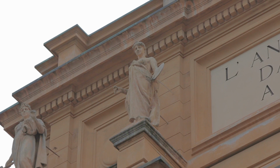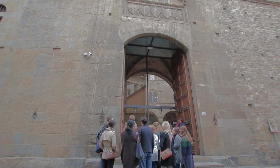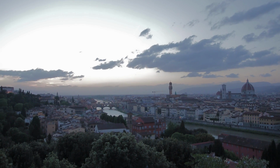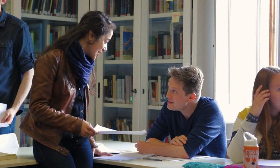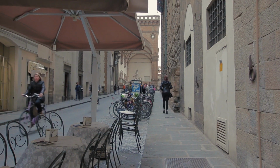Students who participate in the fall program have the opportunity to participate in an internship at the Uffizi Gallery. Students also have the opportunity to participate in other museum internships around Florence. Our group, because it's small, we've all gotten to know each other really well, which has been really nice. A lot of times we'll just walk around town, go get lunch together.